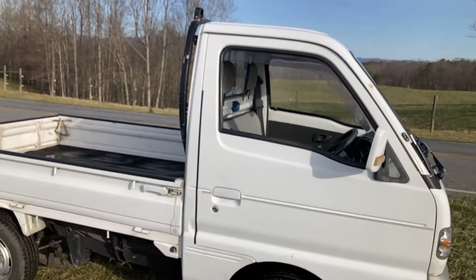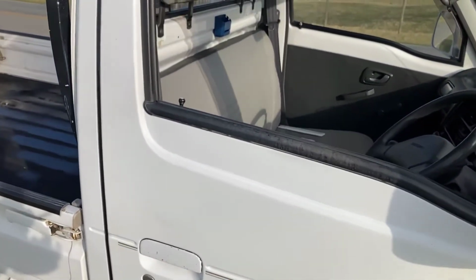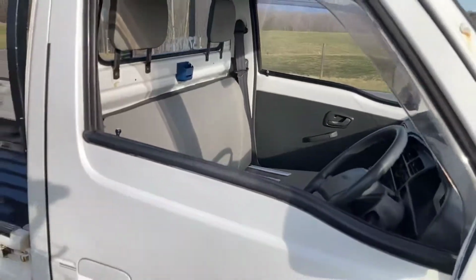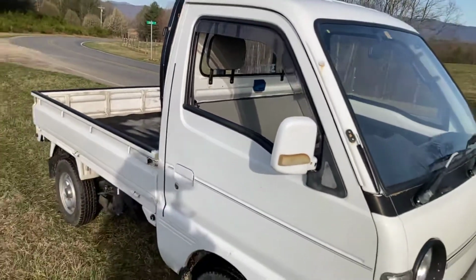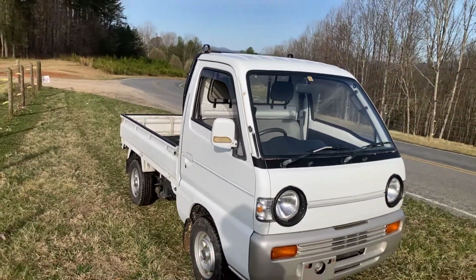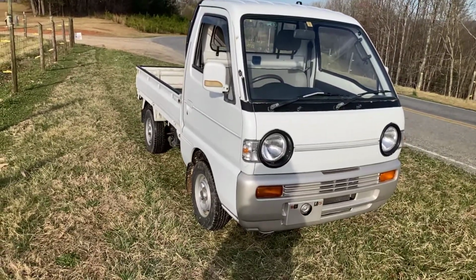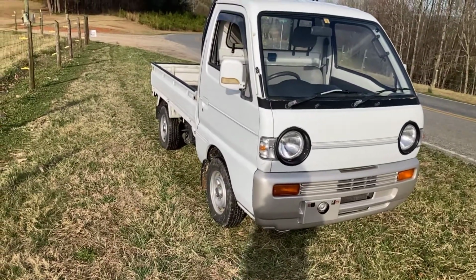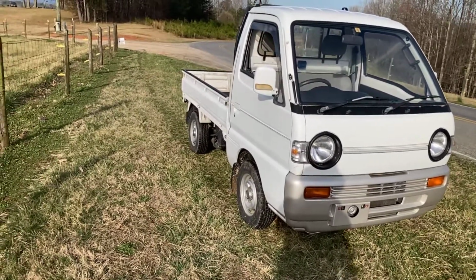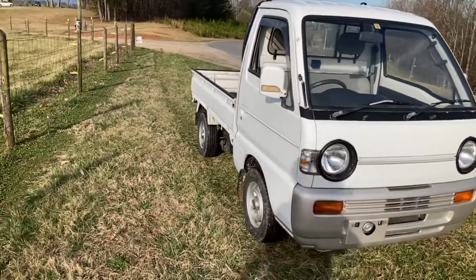Today we're videoing a mini truck that we recently imported. It is a 1993 Suzuki Carry with 37,600 miles. It is a four-wheel drive, 4-speed with high and low transfer case, and it's $6,200. This mini truck has exceptional power. Don't know why, but it does. So I'll show you that when we take it for our little test drive.